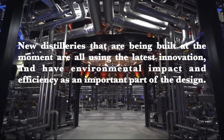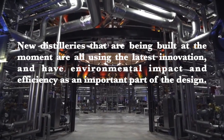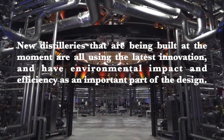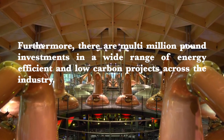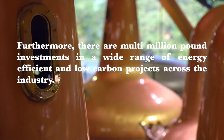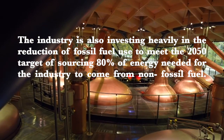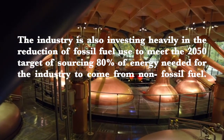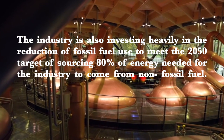New distilleries that are being built at the moment are all using the latest innovation and have environmental impact and efficiency as an important part of the design. Furthermore, there are multi-million-pound investments in a wide range of energy-efficient and low-carbon projects across the industry. The industry is also investing heavily in the reduction of fossil fuel use to meet the 2050 target of sourcing 80% of energy needed for the industry from non-fossil fuel.